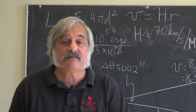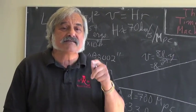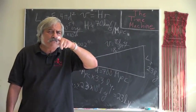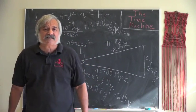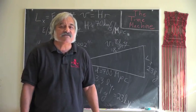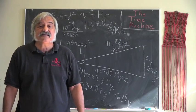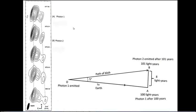Several models have been proposed, but the most likely idea is that the blob is moving not across our line of sight, but rather almost along it. But this seems even more preposterous because it would have to be moving even further to get to the position we observe now. However, the state of affairs is easily seen with the aid of the following diagram.